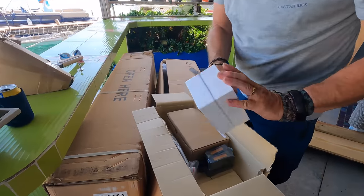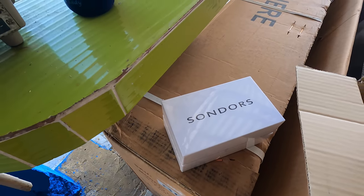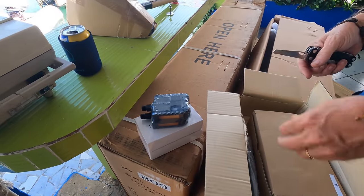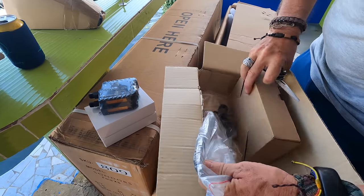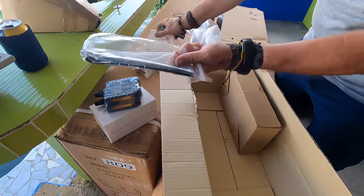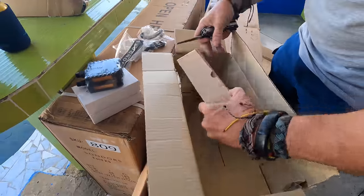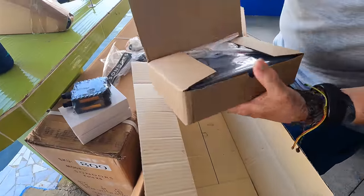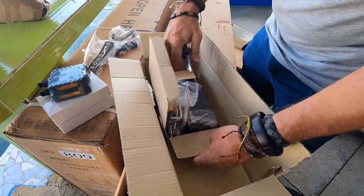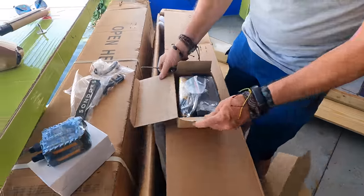Okay, this, I imagine that's the computer. There's the folding pedals. Cool. No reflectors. Nice. Mounting pieces. And what's in here? Ah, toolkit. All right, so maybe we didn't need special tools after all.